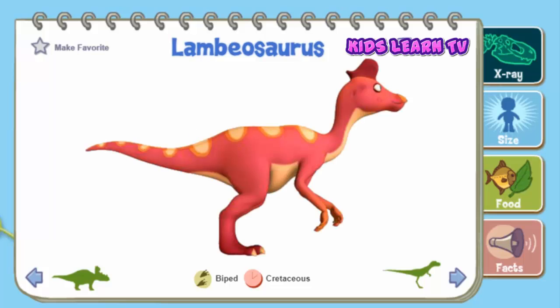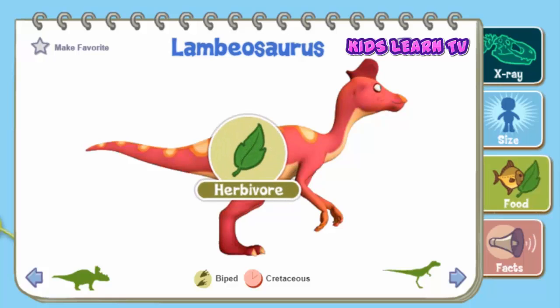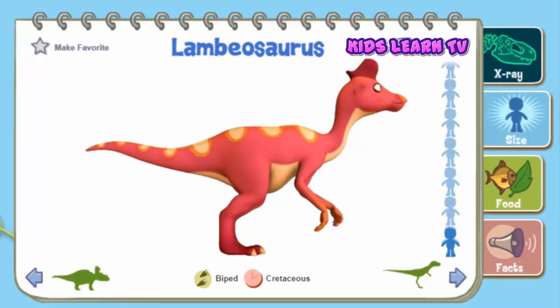Lambeosaurus. Lambeosaurus is a duck-billed dinosaur with a hollow head crest made of bone. The crest was probably used to make sounds for communicating with other Lambeosaurus. This herbivore probably stood on its hind legs while reaching into the conifer trees to munch on pine cones and pine needles. This animal was about 7 kids tall.